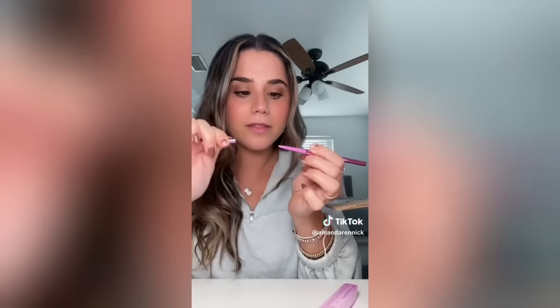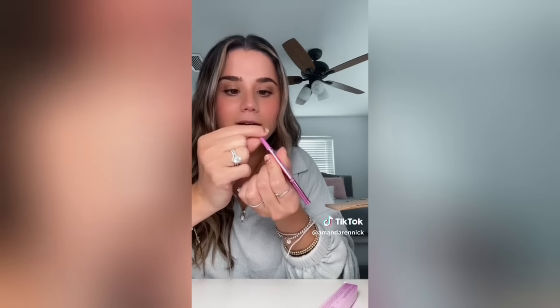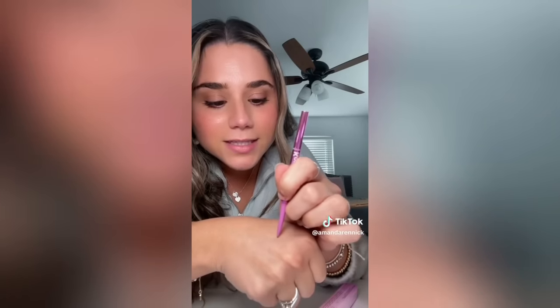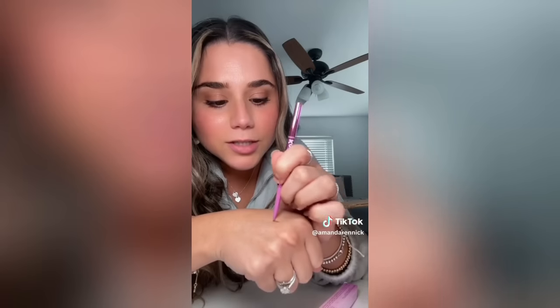Next up from Kosas, I got their Brow Pop Nano Ultra Fine Detailing Brow Pencil. I'm really excited to use this because everybody is like obsessed with it. I got the shade medium brown and it's a lot thinner than I expected. Oh my gosh, it is so tiny. You can barely even see the tip, but it's really, really pretty.